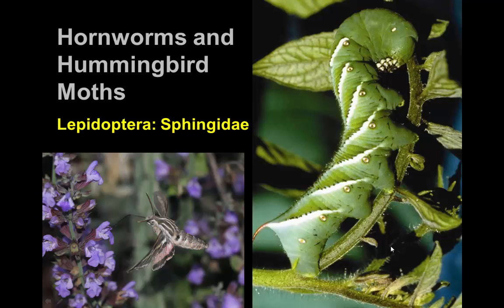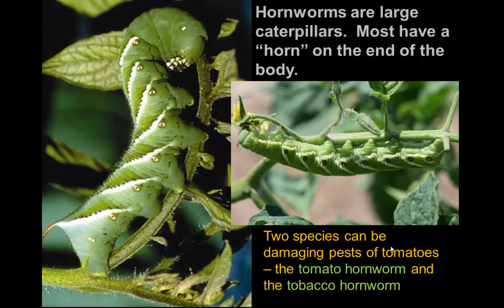Let's move on to another group of caterpillars that one can find in a vegetable garden. Hornworms. Adults are called sphinx moths, and some of them are going to be called hummingbird moths, as we'll get into. But the hornworm stage, the caterpillar, is what is problematic for gardeners. Hornworms are large caterpillars, and they are about the largest kind of caterpillar one would ever find in a yard or garden. Most also have a horn at the hind end of the body, which is why they're called hornworms.